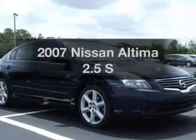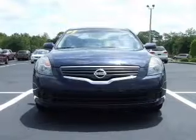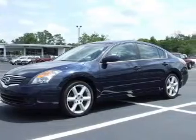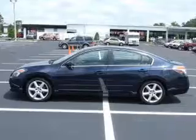Imagine yourself in this 2007 Nissan Altima. If you're looking for an automobile with great attributes, look no further. With an efficient four-cylinder engine, the powertrain includes front-wheel drive connected to a smooth shifting transmission. Premium wheels give a more luxurious look.